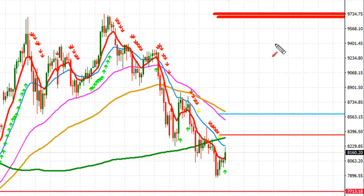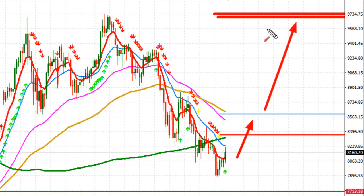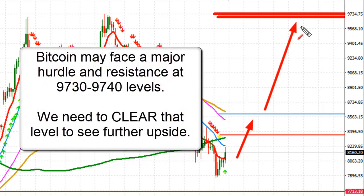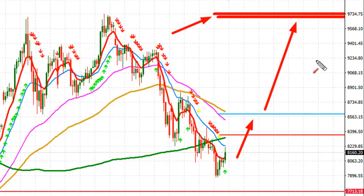So what does this mean? What does it tell us? It tells us that if Bitcoin manages to come up to these previous levels near 9,740, 9,735, we might see some selling taking place. In other words, we might see sellers taking control at that point, because that is the level where we last saw a lot of selling. So that is a level where Bitcoin might see a hurdle and we might see failure.